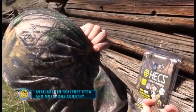The head net has a laser cut eye hole, drawstring in the back. It's very simple and very easy to use. New for 2016, we are proud to bring you the new HECS base layer. The base layer is a lightweight, semi-thermal product that's made to be worn under your other hunting clothing, but has the HECS technology and the HECS Advantage woven right in.